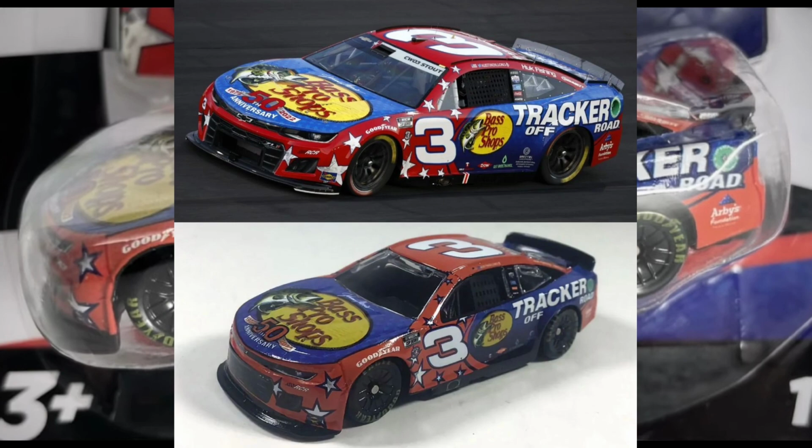You can see the Camaro headlights are just not lined up at all. You can see on the bottom, the star on the top car is more towards that front wheel well. And if you look at the stars on the bottom and on the actual diecast, they're more far away. So some of these decals are not even sitting in the right spot. The blue is brighter on the track car, and it's just a lot darker on the actual race car down the bottom for the diecast.